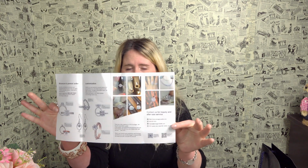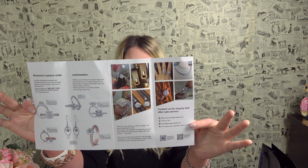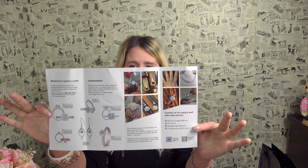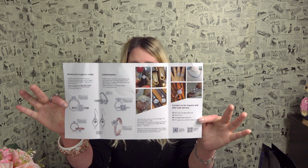Then they also included a bunch of little goodies. They sent a little brochure talking more about what they offer and some of their pieces of jewelry they have. So there you go. And they're located in Seattle, you guys. Seattle, Washington. And then they also have the back.